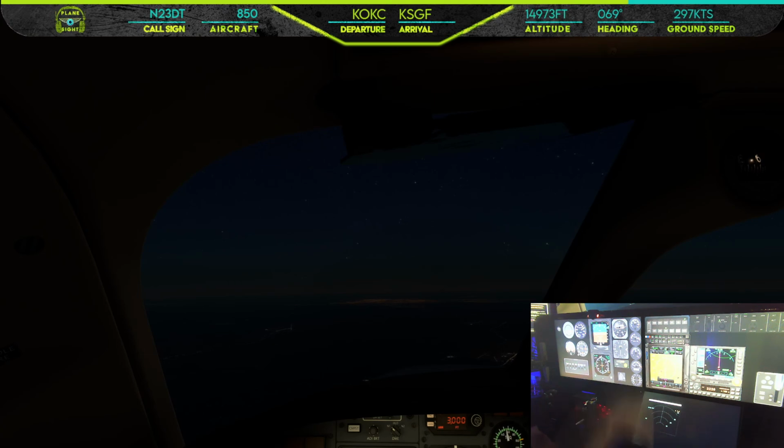Alright, and we'll go ahead and flip on our landing lights. Landing lights are on. And we'll go ahead and push our prop RPM back all the way in. And we'll start slowing her down a little bit. Got about 36 miles. Sync up our heading bug here.